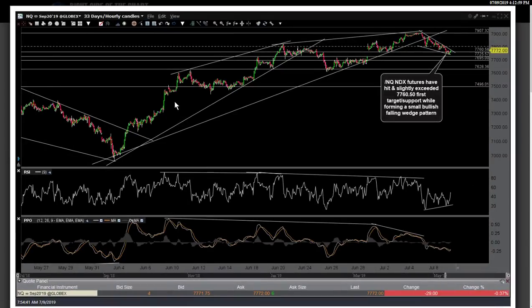So what we're looking at here is the front page of the site. I'm just going to go over the 60-minute charts of the futures, what happened today. This really picks up from where I left off last night. As I always say, the markets are dynamic, and so is my analysis.